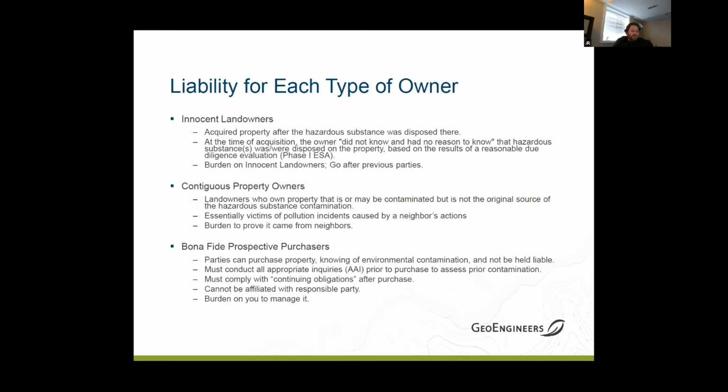Phase I can also be used to identify contamination from a neighboring property. That's one of the things that we look at. You'll see that a lot with some aerial deposition contamination and some groundwater contamination. The Phase I really offers protections under that for your contiguous property owners.